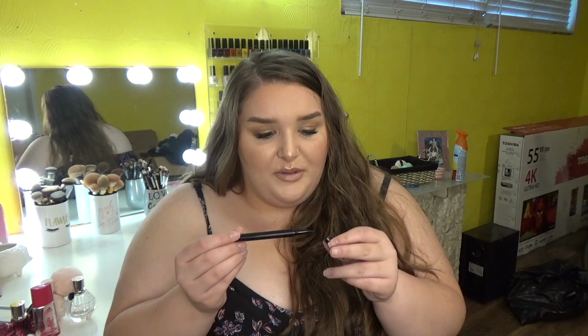Next is the Sephora eyeliner. This is actually surprisingly good. I used this for a couple months, I think, before it started getting gloopy at the end. It's a brush tip liner, not a felt tip. For the longest time, I didn't know that there was a difference between a felt tip and a brush tip. I know, kind of crazy.